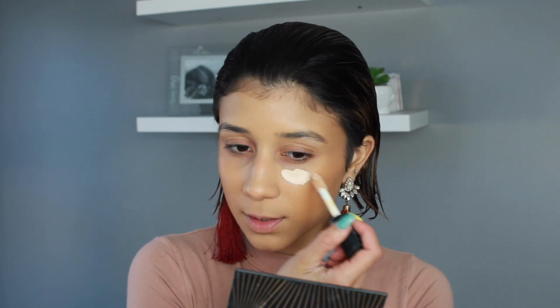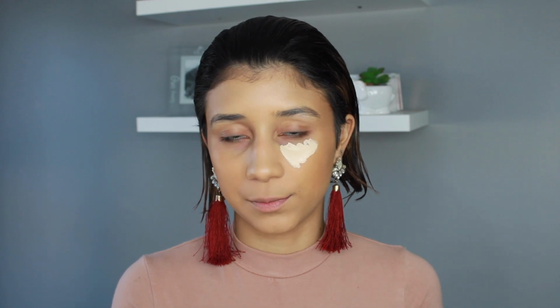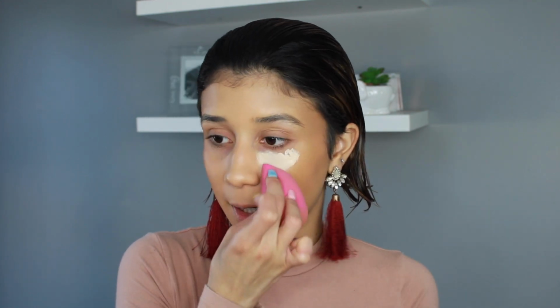The only thing about this concealer, which doesn't happen with the hydrating one, I just lost mine, is that you can't really let it sit for a long time. I usually like to let my concealer sit, but if you let this one sit, it'll stay there. It won't move, which is a 16-hour concealer, which makes sense, and it's matte. So it doesn't really bother me that much. I just can't let it sit. So I like to do one eye at a time.